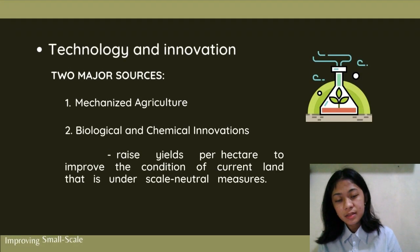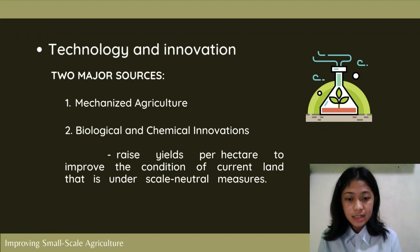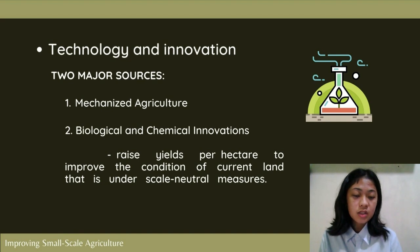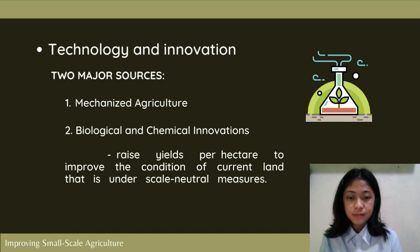So on to the next, the biological and chemical innovation. It raises yields per hectare to improve the condition of current land, under scale neutral measures. So under this technological advancement, it can lead to an increase of produce regardless of farm size.